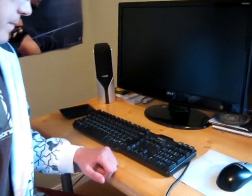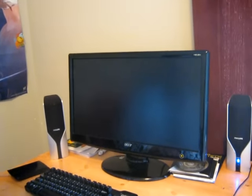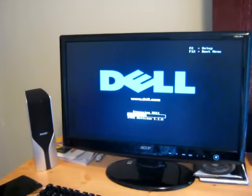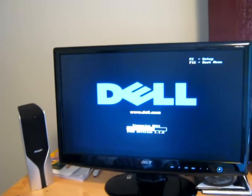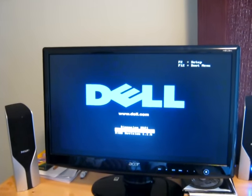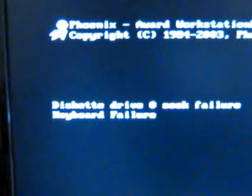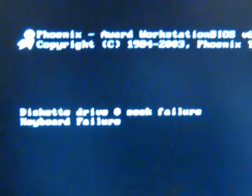I turn on my computer. Just gonna wait a minute here. Loading. Make sure you can see the screen. Okay, and here, as you can see, it says disk drive 0 seek failure, keyboard failure, press F1 to continue. Well, what am I supposed to do?